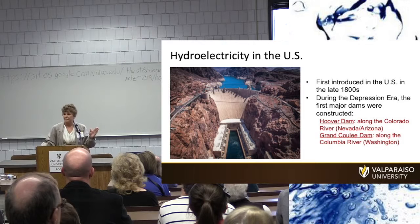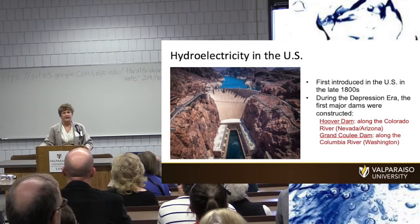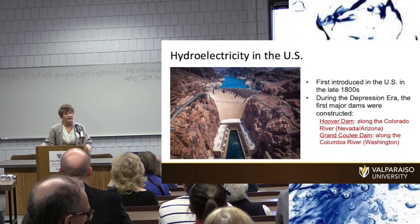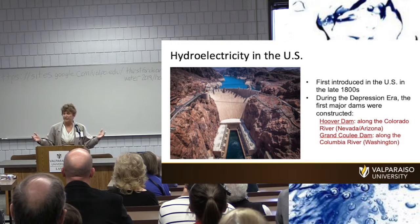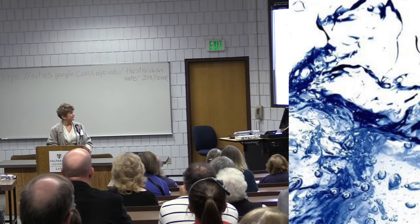Grand Coulee. Has anybody ever been there? State of Washington. This is actually the largest generating capacity of our dams in the United States. This taps into the Columbia River, and actually the reservoir that was created behind the dam is called the Roosevelt Lake, the FDR Lake. He was the one that came and basically christened it in.